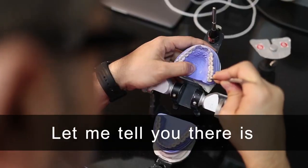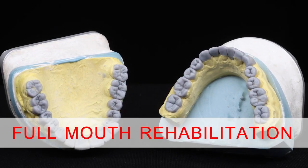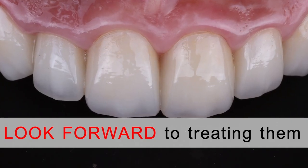Let me tell you, there is method to this madness, and if you follow the right protocols, you can treat every full mouth rehabilitation with confidence. Not just treat, look forward to treating them.